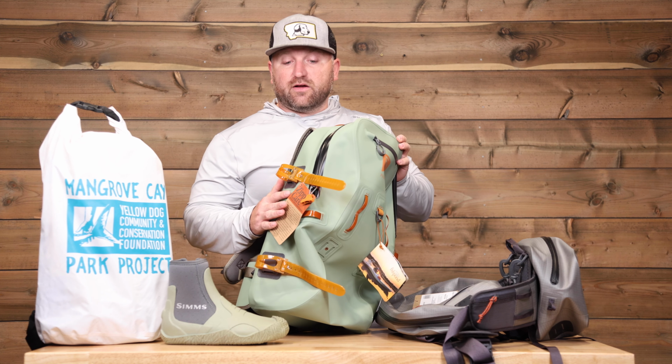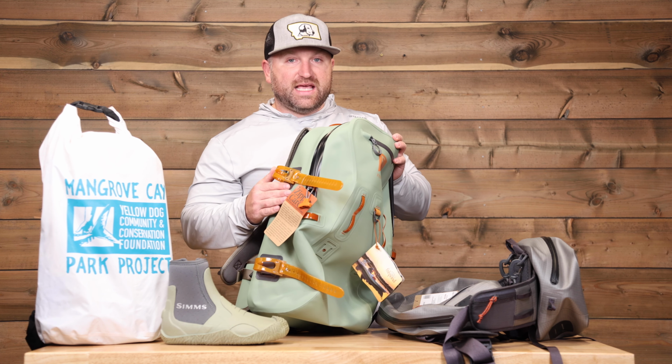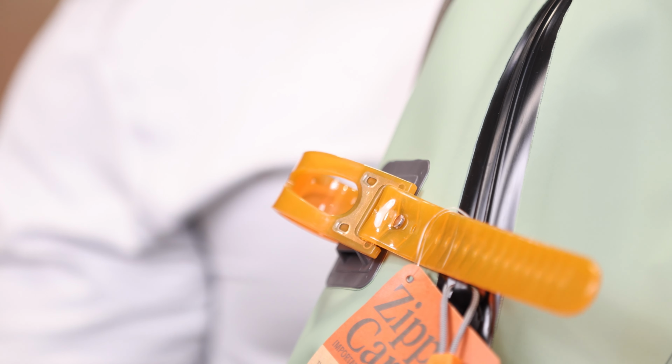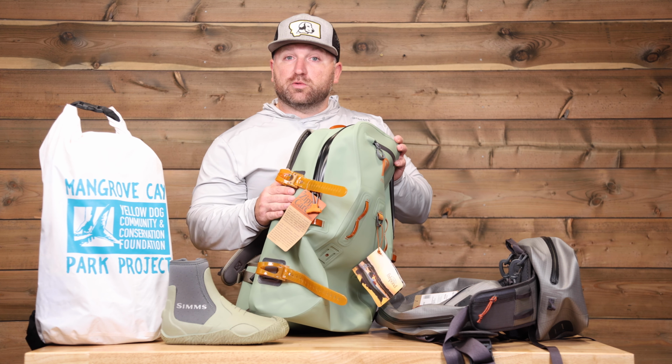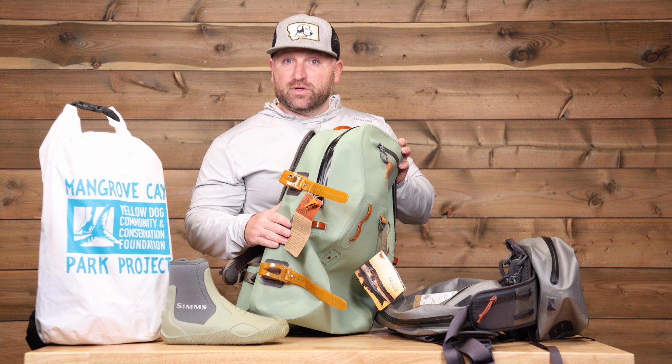And so kind of piggybacking off that is making sure that you have a pack that maybe has some accessory holders here. You can see that you can strap your rods to the side of these bags. This is really important if you are doing some wade fishing, that if you have taking a secondary rod with you as well.